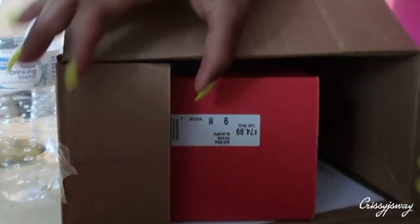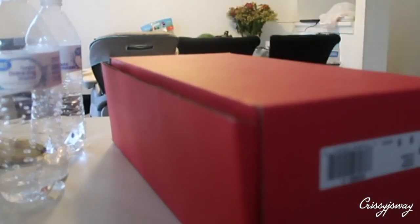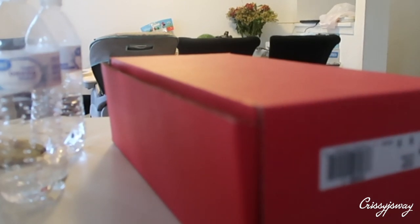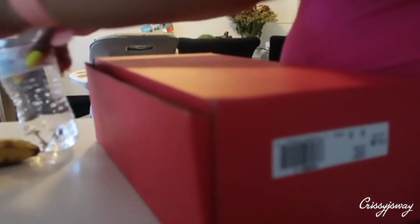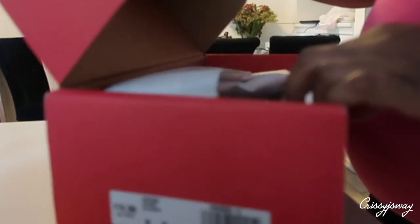And I think these are the shoes I ordered. Let me make sure. And mommy, if you're watching, I already know you're gonna be like, you don't need no more shoes. But listen, all right. Y'all know it's my working out thing. And they had a really good deal, couldn't pass them by.